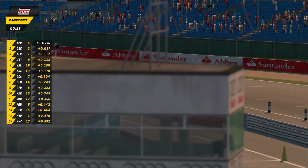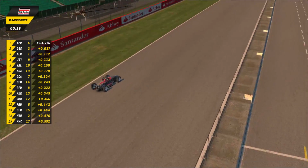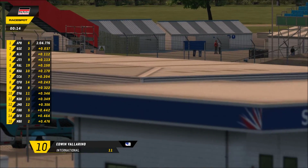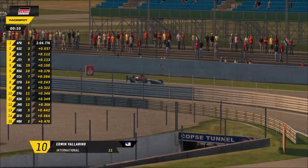It's going to be interesting to watch here. I think we might see a lot of drafting, even though this lap is still relatively short. Let's see what Edwin does, though, on his lap. He does improve to 105.1. That puts him 10th.